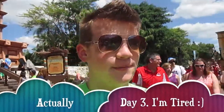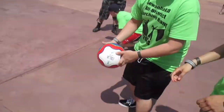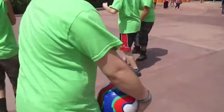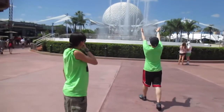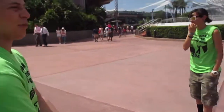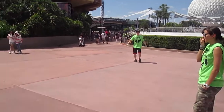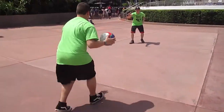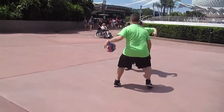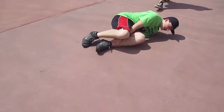So it's day two, and today we're in Epcot. Toilet rolls! I got scared, so I stopped. If they don't get me, I want to dribble into them. Alright, hey, thanks for walking. Yo, break your ankles again. I'm going to dribble at you. Ready? My ankles!